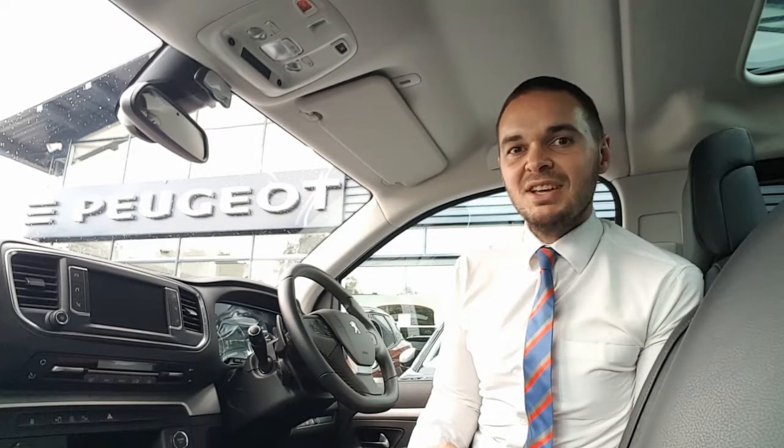I'm going to show you around this fantastic automatic traveller in the Allure specification. So this car comes with a panoramic glass roof, 17-inch alloy wheels, electric sliding side doors, tinted rear windows, front and rear parking sensors with a 180-degree colour reversing camera.